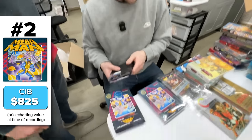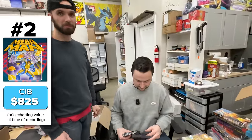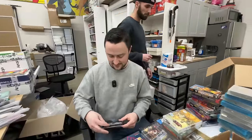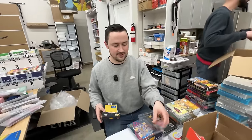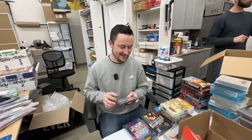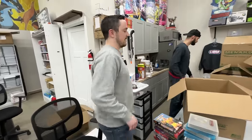I promise I haven't seen any of this. What's the exact? 825. So if anybody out there has a 5-screw cartridge and not the box, you got something special. I do know one person that has a 5-screw cartridge. We did see one at Southeast Game Exchange last year as well, and it had quite the price tag on it. Was it graded too? It might have been graded. It was like a good condition cartridge or something.